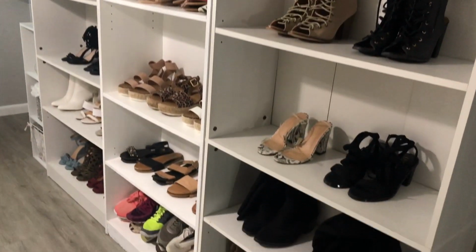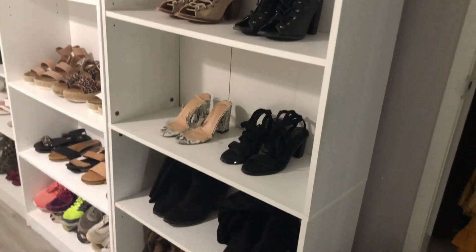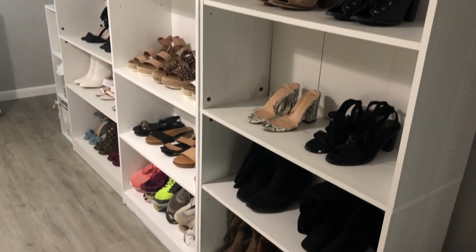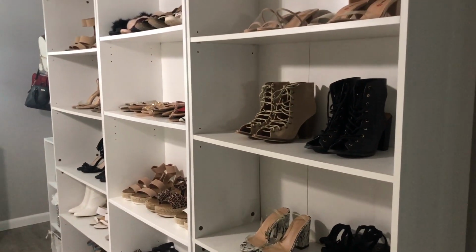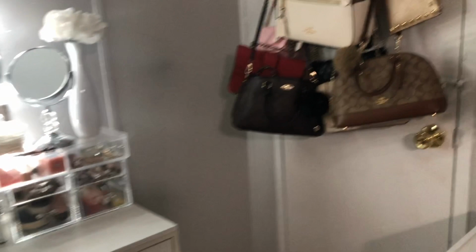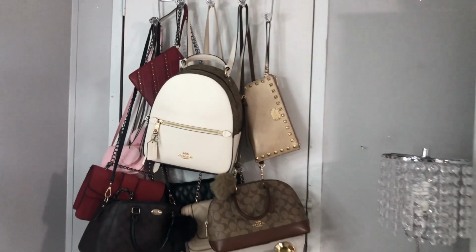My shoe racks I did get all from Home Depot. They weren't that much. If you do get them, I believe they're bookshelves, so if you do look them up as shoe racks or anything like that, they will be more pricey. I did get these as bookshelves and they work just as good. I just have my shoes on them and I love how they look in my room. They just make it pop out. I love it. And here I do have just my purses hanging, and I did get this little diamond holder, which is from Ross.